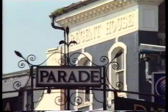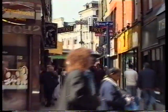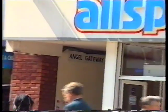But it was on the line of Gallowtree Gate, so that if you went from Gallowtree Gate into the marketplace, God, I hope you can hear me, this is awful, this pneumatic drill, you'd actually be going through the line of the wall, and there are some gaps in that line of shops which indicate where the breaches in the wall originally were, like the Angel Gateway.